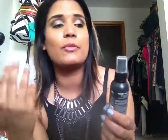I know Urban Decay also makes a setting spray that everyone loves, but I just don't feel the need to commit to that. It feels wet when you first put it on, but once it's dry, you don't see drips or anything like that. It comes in a great spray bottle. I put it all over my face and just let it set my makeup.